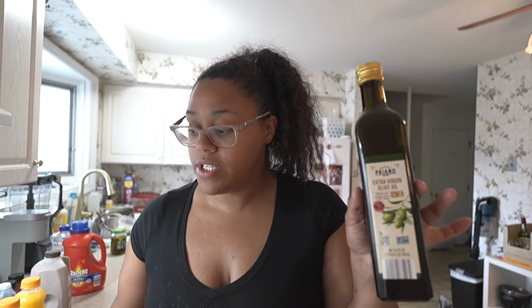So I use this when I cook up chicken and fry stuff like that. And then I also use this in dips and rice, and I do cook with it as well.